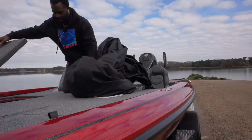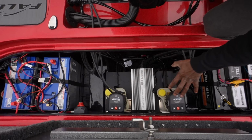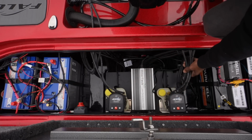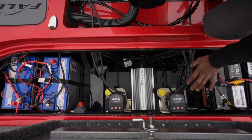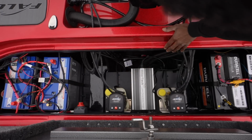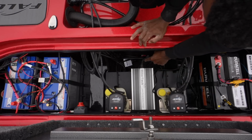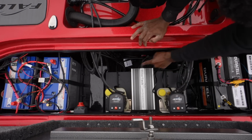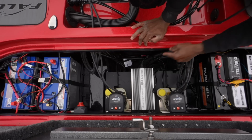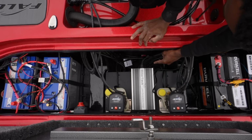that creates dependability. You can see I got 2 power pole pumps here. What I like about them, I don't have to mount my power pole pumps any kind of goofy, crazy way. I've got plenty of room. Dude, I could put 4 power poles on this boat if I need to. I've got access to all my bilge pumps, all my aerators. My 2D sonar puck is sitting right there in plain view. If I need to get to it, if I need to re-epoxy it back to the bottom of the boat, it's sitting right there. I don't have to do anything.